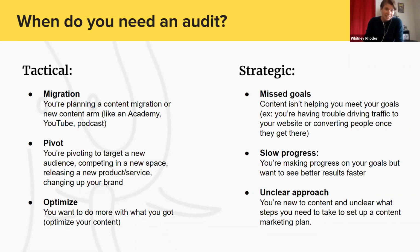Audits are also super clutch for when your team is having problems. That could be missing your goals, or maybe you're starting to make progress on your goals, but it's not happening fast enough. They're also really good for teams who've been publishing content and never really had a strategy in place to begin with. So in this scenario, even if you've really never had a method to your madness, pretty sure there's still a bunch of insights that you can glean from what you've thrown out into the world. If you can use an audit to find out what those insights are, you can hit the ground running with your new strategy.